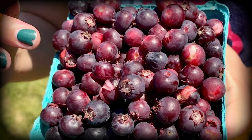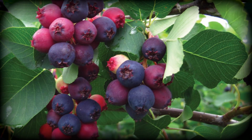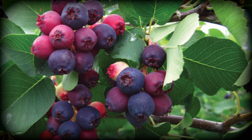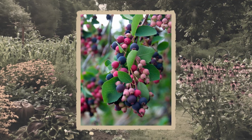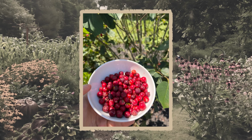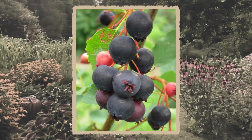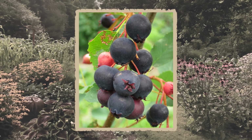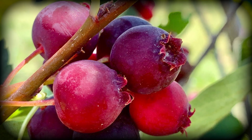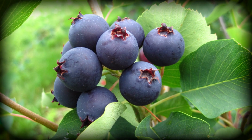Also known as serviceberry or Saskatoon berry, Juneberries were once a crucial food source for both Native Americans and early settlers. These small, dark berries ripen in early summer, providing the first fresh fruit of the season when winter stores were running low and other fruits weren't yet ready. Juneberries have a sweet, almond-like flavor that's often compared to blueberries, but with more complexity and depth.